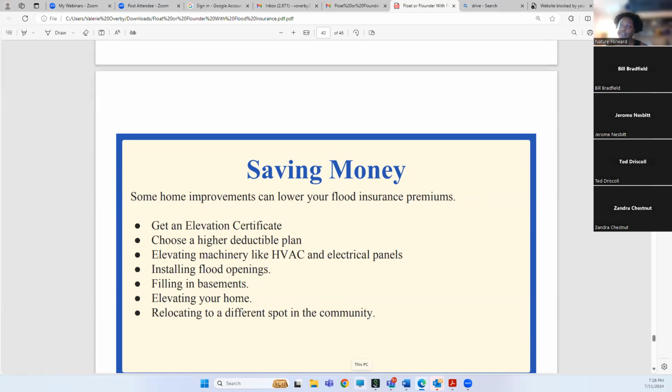So that means choosing a higher deductible plan, elevating machinery like HVAC and electrical panels, installing flood openings, filling in basements, elevating your home, or relocating to a different spot in the community.